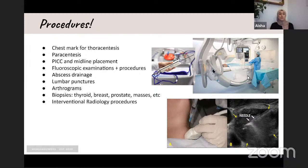So then procedures. Radiologists, as I mentioned, do a lot of procedures and we do a lot of cool hands-on stuff. I encourage all of you, whether you're pre-med or you're in med school, even during your medical school elective rotations, if you have an opportunity to rotate through radiology, even if you're not interested in becoming a radiologist, I would highly recommend doing so. At the very least, you'll get a feel for everything that we do, and it'll be really helpful for you regardless of what you decide to specialize in.